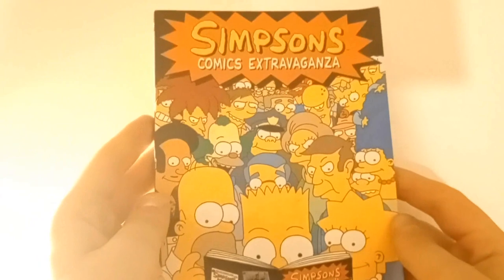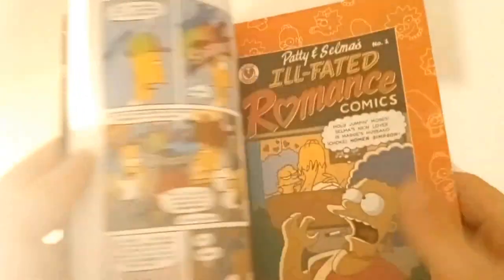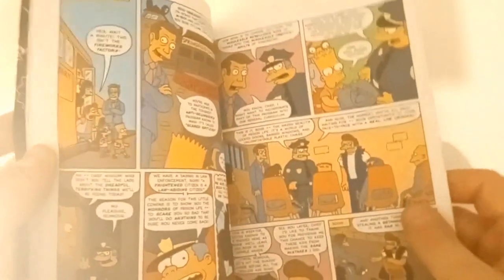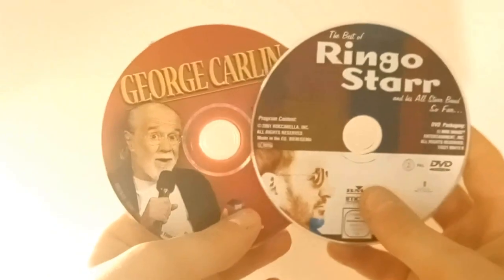Oh, we've got another Simpsons book, Comics Extravaganza. Like I said, I read the books in high school, and yeah, these were excellent. I love the Simpsons. Okay, time to talk Thomas and Friends narrators.